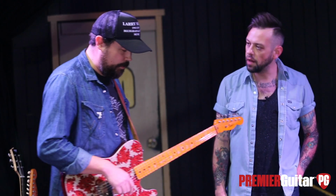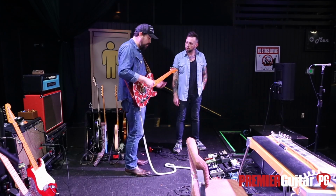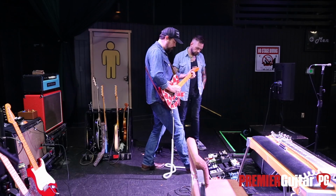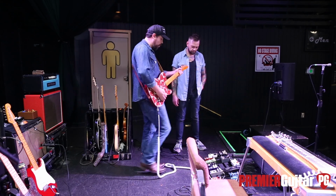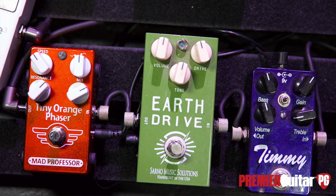Just add a little grit. Yeah, I was gonna say it's not too toothy, and the twins, so clean. And then the Timmy, a little more gain. A little more. Yeah, quite a bit more. And then the Earth Drive, that's pretty.